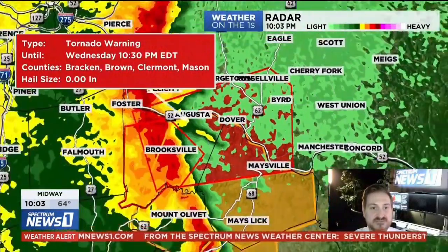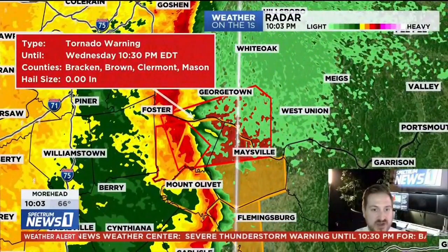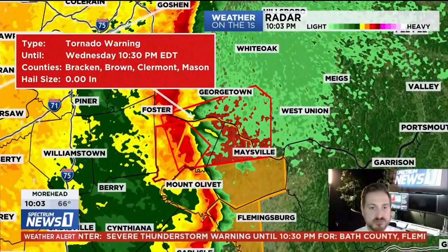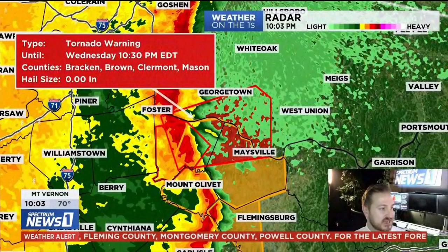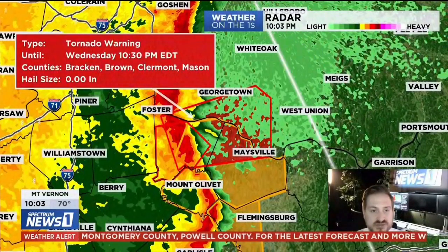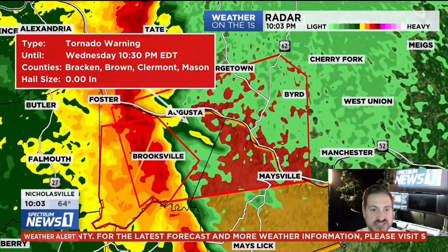These things have booked it eastbound at about 50 to 70 miles per hour. And they really have the momentum to bring down some strong winds in the upper parts of the atmosphere down to the surface. And that's when you get the trees coming down, the power lines coming down, and numerous damage reports that we've had off to our west. So you definitely want to take this seriously if you're watching in Maysville, Augusta. You want to be in your safe place.